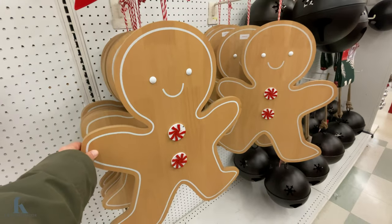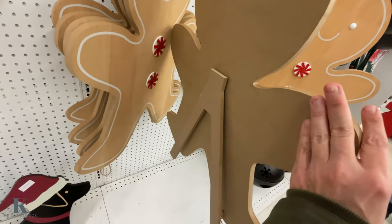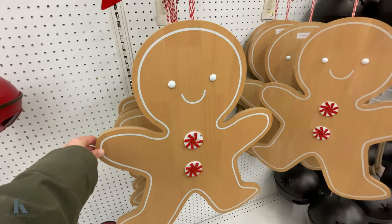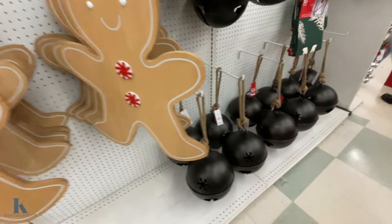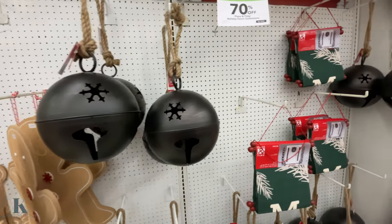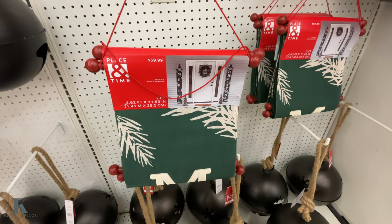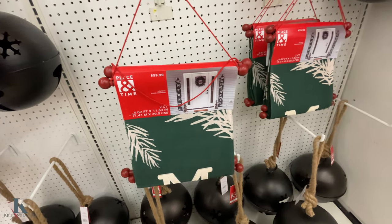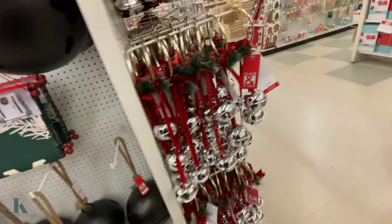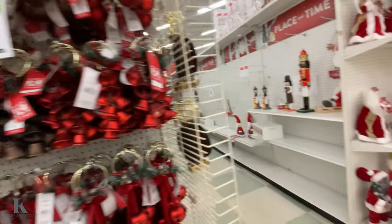These giant gingerbread guys. These are $50, so they'll be marked down to $15 as well. I have a few left, so definitely come check it out. And they have the runners for your front doors as well. So everything's marked down. Run, run, run. 70% off. Jingle bells, jingle bells.